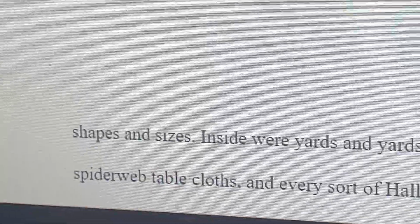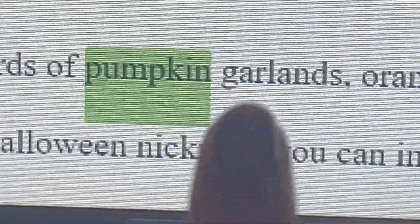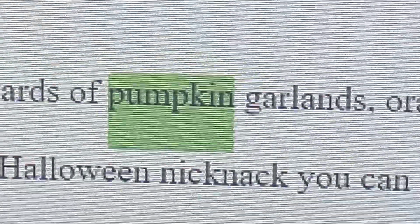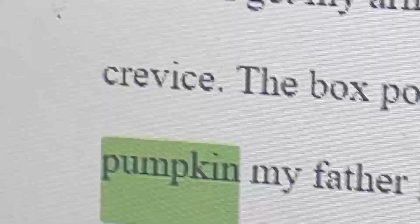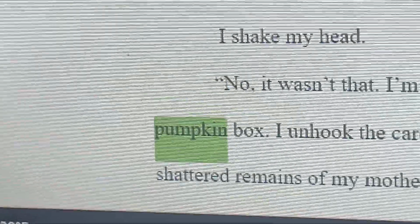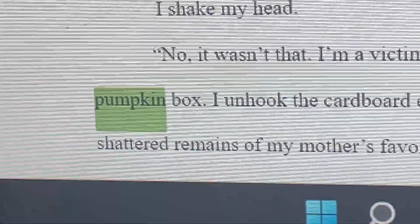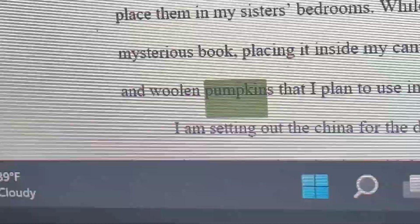This pumpkin does count because it's yards and yards of pumpkin garlands, which means this is one singular pumpkin instance because they're a group of pumpkins in a garland. I took this very seriously, you can tell. Crystal pumpkin counts. Same crystal pumpkin does not count. It was already counted. This instance of pumpkin is just a description of a box, telling us which box it is, therefore not a pumpkin. And my favorite instance of pumpkins, woolen pumpkins. Anyway, I don't know why I got so heated about that. I just thought it was funny, but 24 instances of 24 specific pumpkins. That's what we did, if you were wondering.